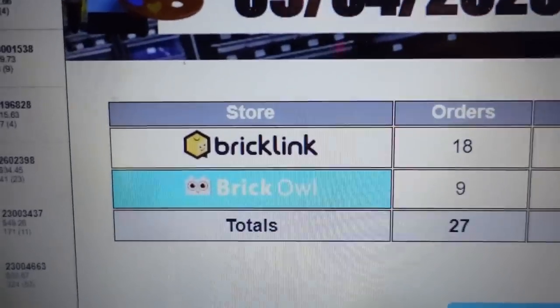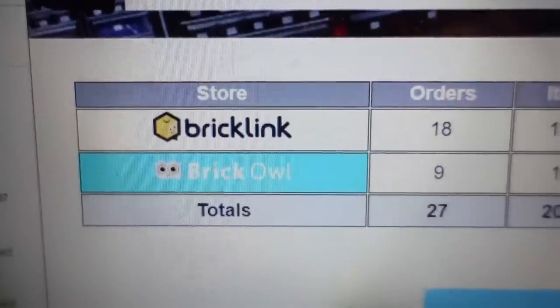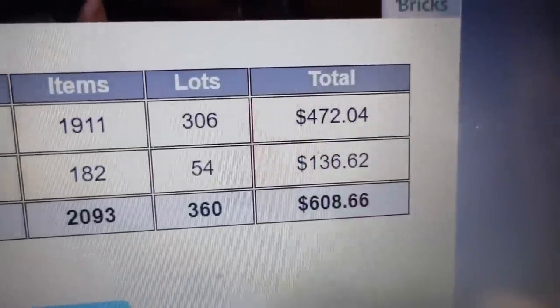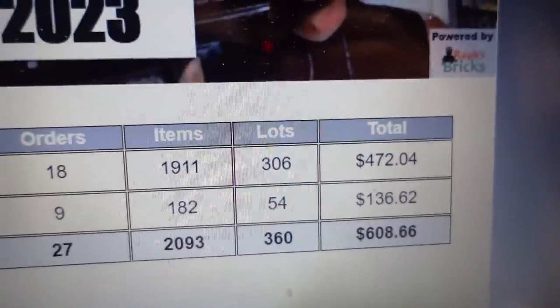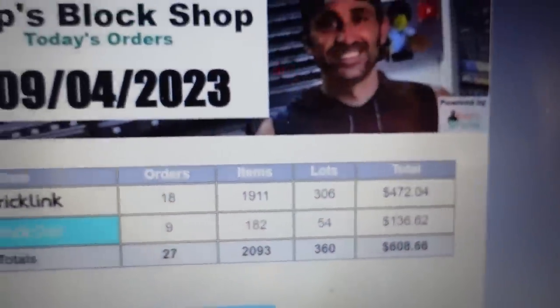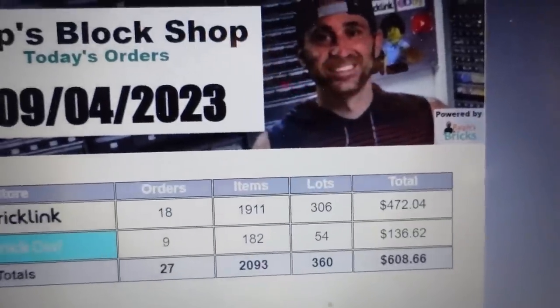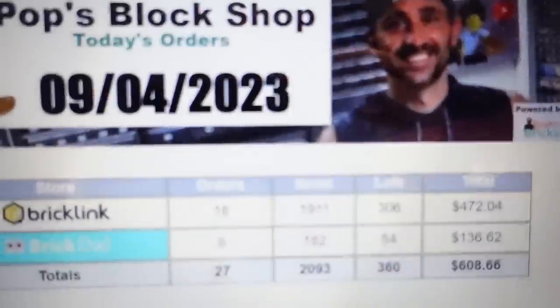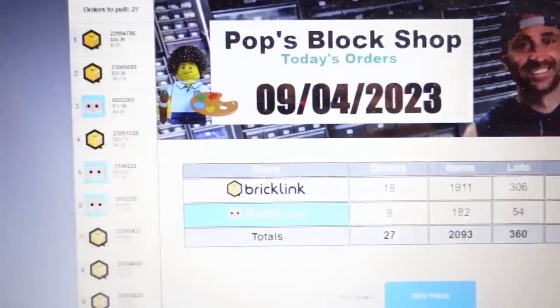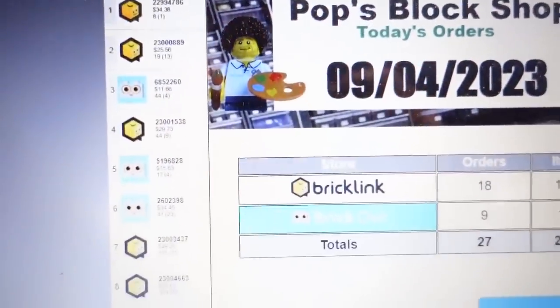So 18 on Bricklink, 9 on Brickowl, 27 orders, 2,000 items, 360 lots, $608, so $300 a day. With the new store, I expect more, but it's a holiday weekend here, so it's not unreasonable that not many people are buying. I mean, 27 in 48 hours is pretty good. Can't complain. So we will pull these orders.